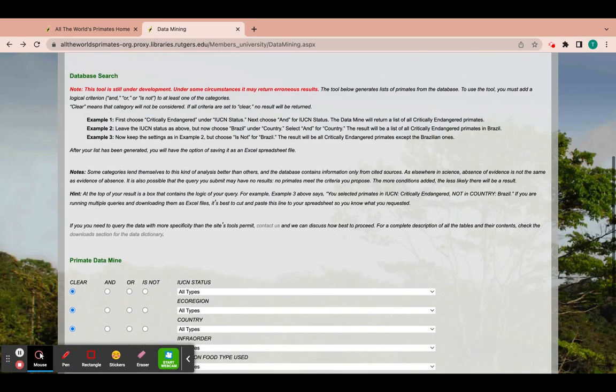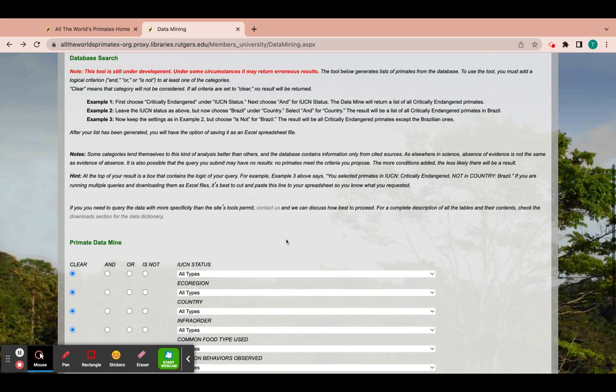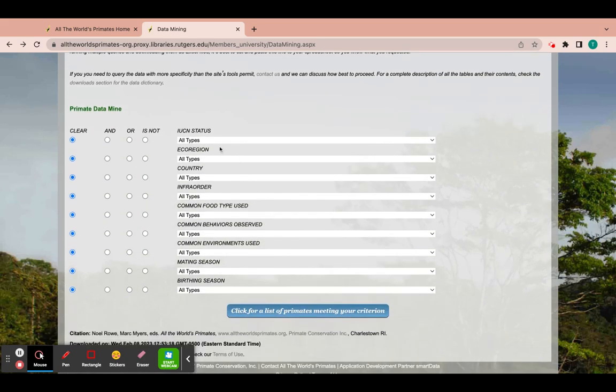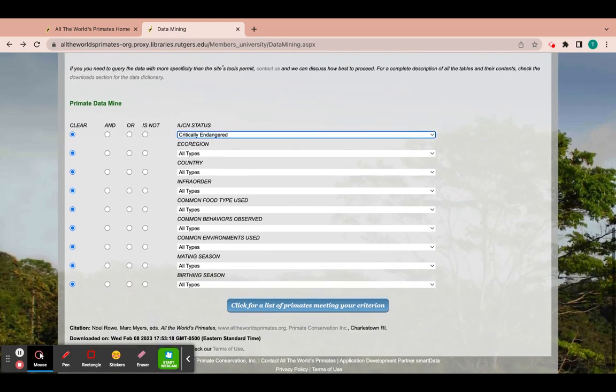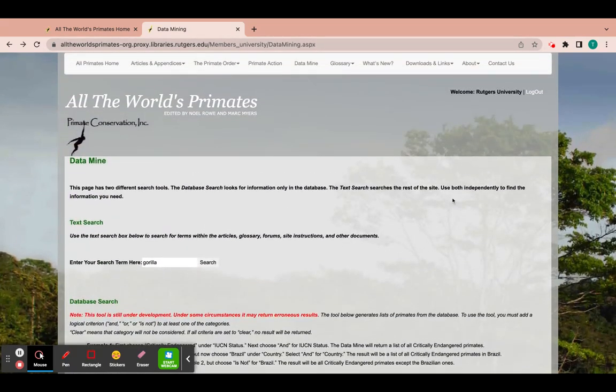The database search is also an option, but it's still under development, which is kind of problematic considering that their other search isn't working. But it's not the easiest search function in the world. So, I think there could be some updating to this website, but as of right now, these two search options are not great, which is kind of the drawback.